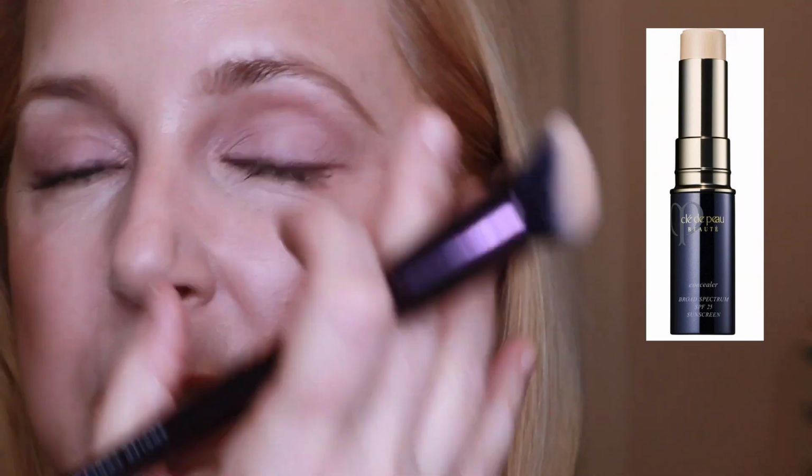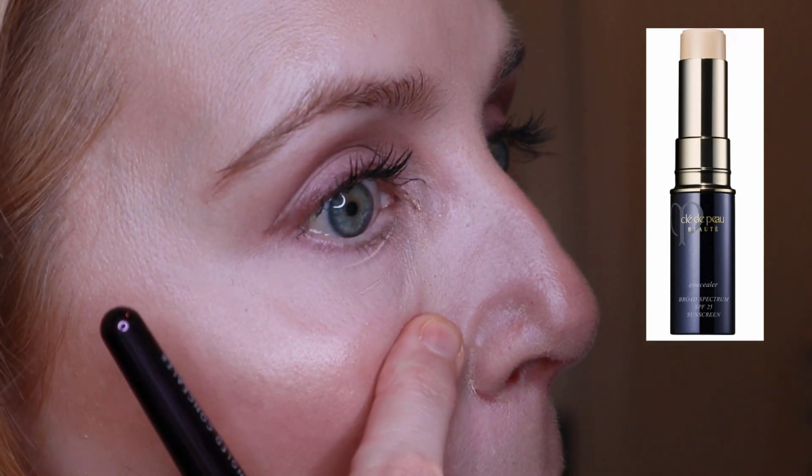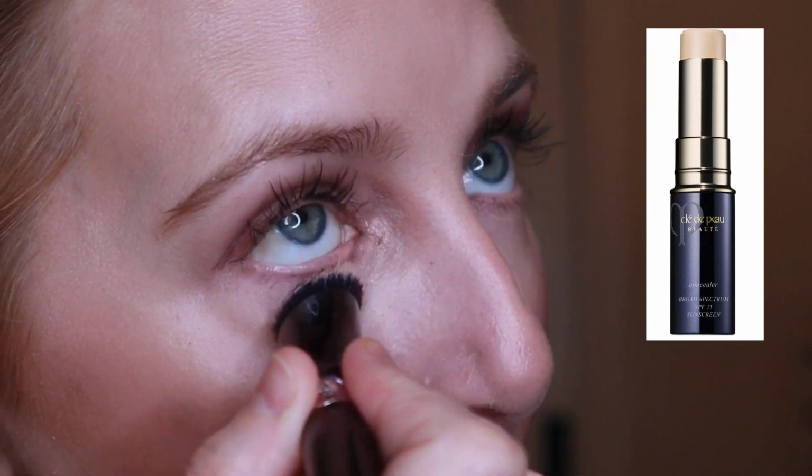So the problem is that with any type of a hydrating product, it's just going to sink in there as my eyes and my under eyes start to move around. See, I go like this, I'm going to get creasing, right? Let me see if it creased. No, it held up pretty well there. So I'm going to go ahead and check this other side. Yeah, a little bit of creasing.